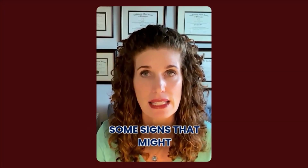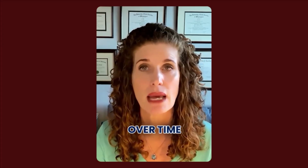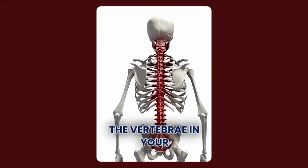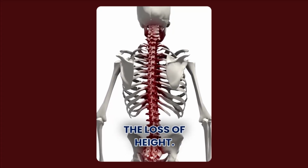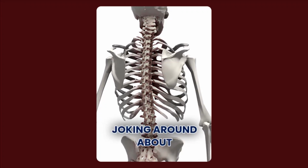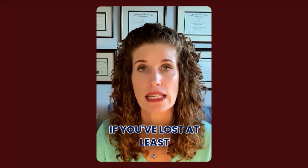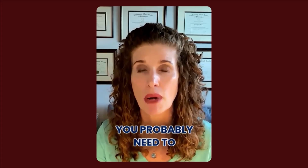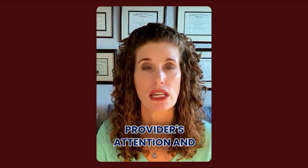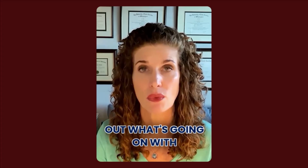So some signs that might indicate osteoporosis would be fractures. Another indication is loss of height. Over time, osteoporosis can cause the vertebrae in your spine to collapse. This is what leads to the loss of height. So if you hear someone joking around about shrinking, or you think that you are, if you've lost at least an inch of height when you go in for your annual physical, you probably need to bring that to your provider's attention and ask to get a DEXA scan so that you can find out what's going on with your bones.